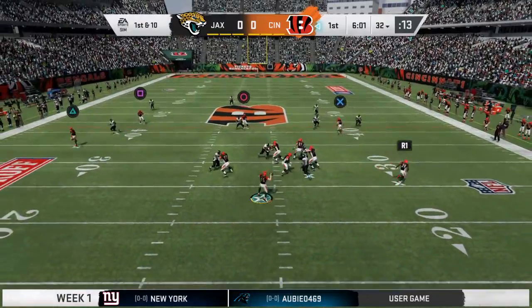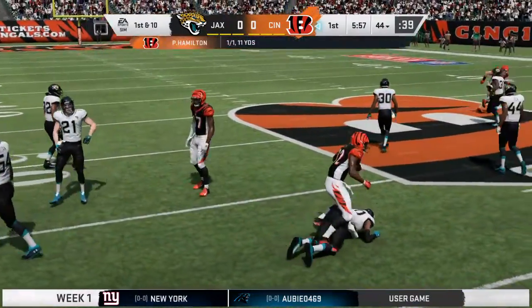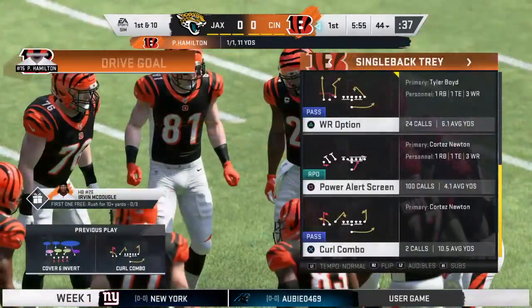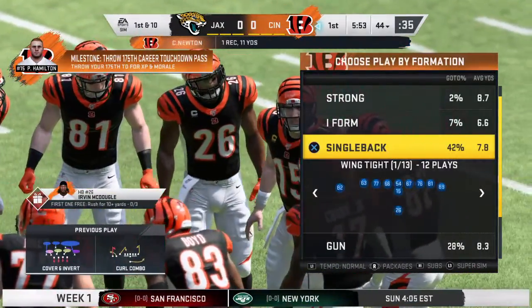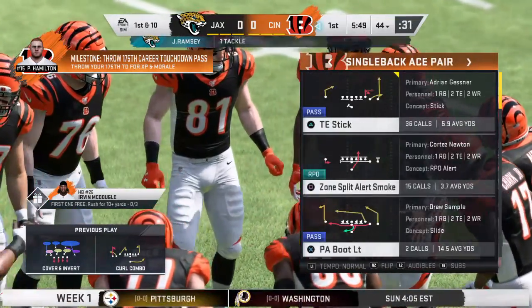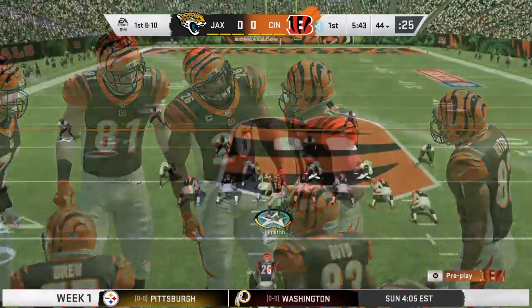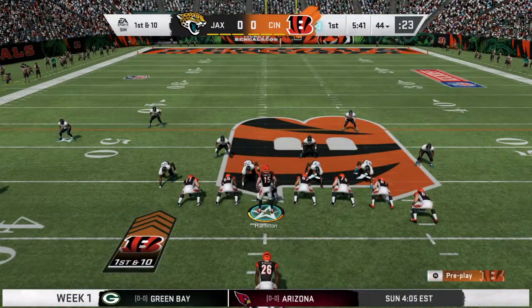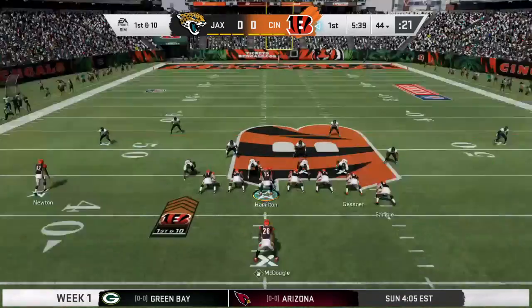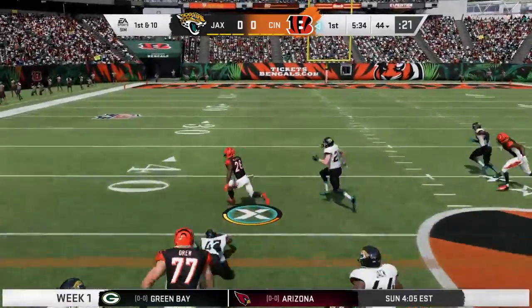On 1st down, Hamilton. Looking left side, and he's got a man. It's Newton. And they'll get it up just short of the 45 at the 44. It's a Bengal 1st down, a pickup of 11. And a nice start there to the aerial attack to pick up the 1st. And I think preseason is officially over now. Getting into the groove of the regular season, that's a great way to get started. First drive of the season, what a nice completion.